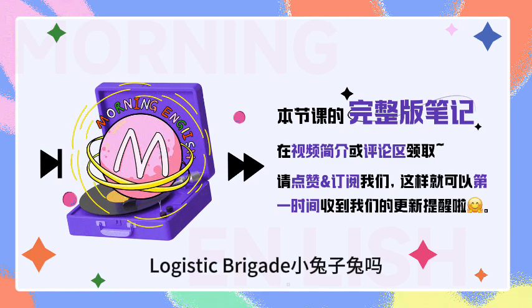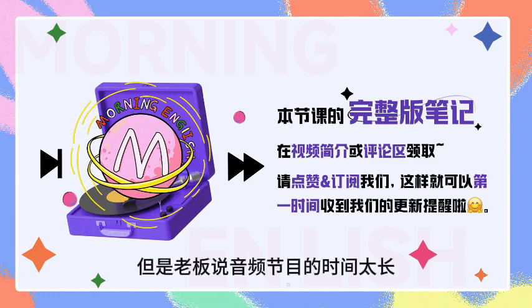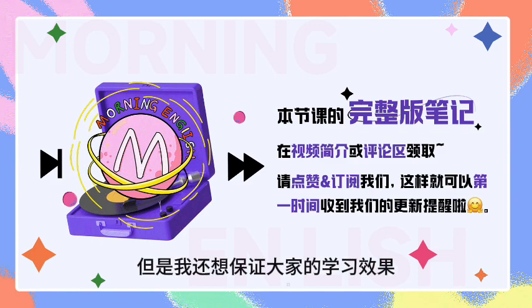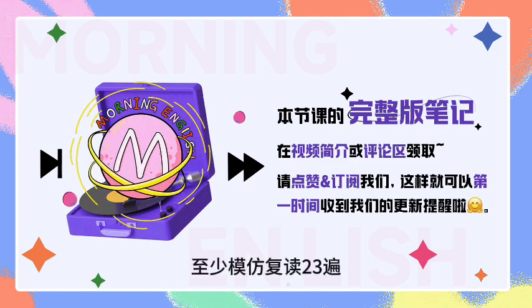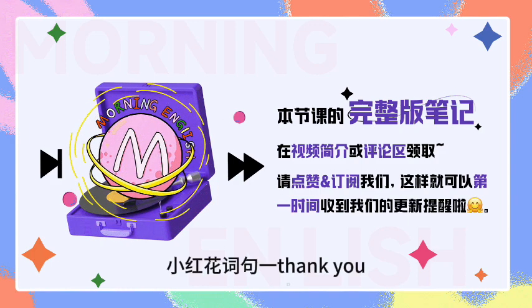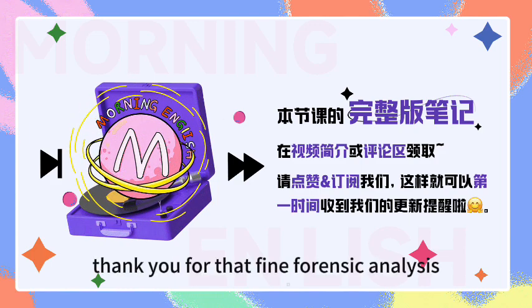小脱口而出吗？那得108遍，太香。但是老板说，音频节目的时间太长，会影响完播率。玲玲说的对，但是我还想保证大家的学习效果。所以我希望你能和我一起坚持，至少模仿复读23遍这一小节课的好词句。希望你坚持住，让我们互为动力，把这23遍的复读模仿读好。小红花词句一：Thank you for that fine forensic analysis.